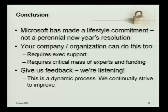Last thing I'll highlight is we're listening. Give us feedback. There are Windows Vista DVDs out by the Microsoft booth in the lobby. Go ahead, pick one up, take it home, take it for a spin, send us some feedback.